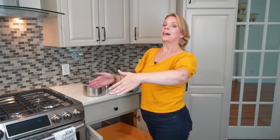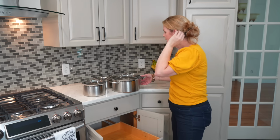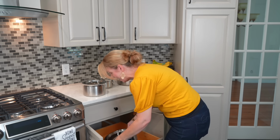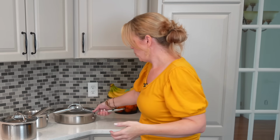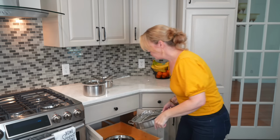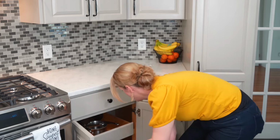You always want to store your pots and pans directly beside the stove. So I love that they have this really cool pull-out for all of my pots and pans right here. If you don't have enough space for all of your pots and pans, don't be afraid to store the big things like your roaster, or things you rarely use, somewhere else, like the garage or a storage room. You want this to be minimal so it's quick and easy to find what you need.